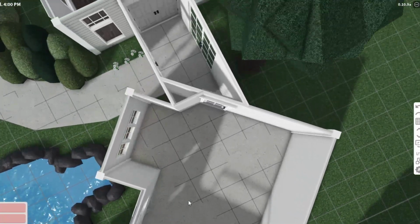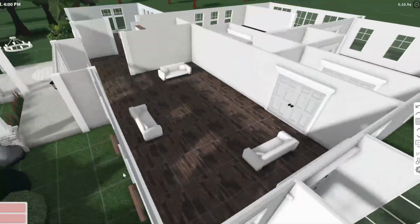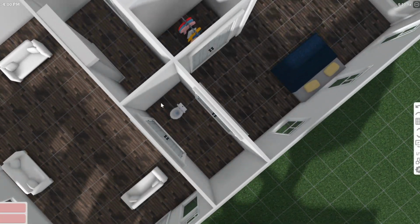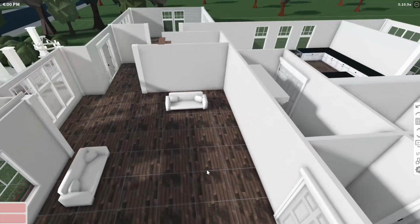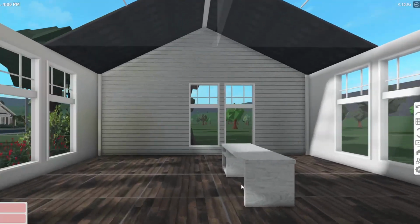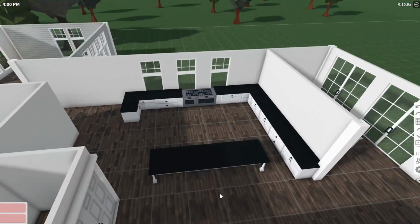Here's the garage, which is a pretty decent size. The mud room right here, which is so cute. It has two doors. Living room is right here. It's pretty spacious. Little bathroom over here, like a little half bathroom. And then over here, you have the entryway. And in the entryway, it also is connected to a gigantic office, which you could actually make the living room if you'd like to.